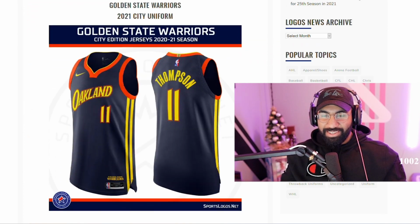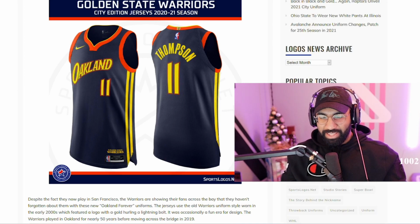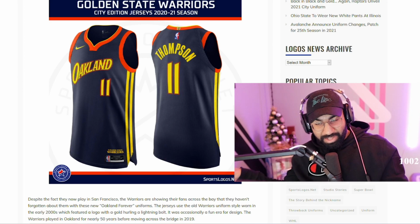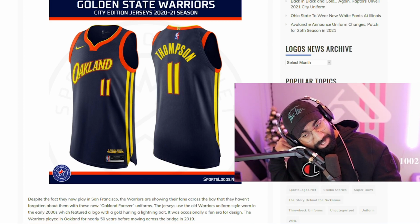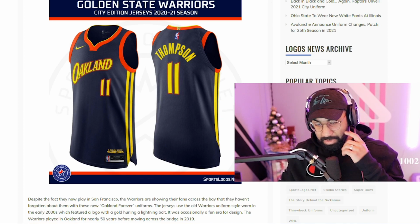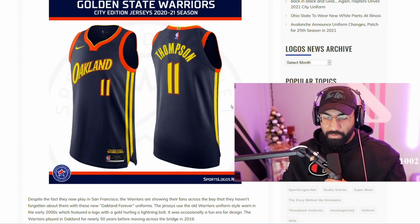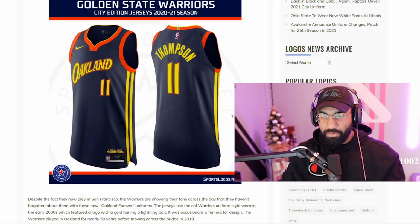Oakland. Oh, yeah. I've never, ever been a fan of this colorway, ever. It's always looked awful to me. I hate it. I hate orange and yellow. Despite the fact that they now play in San Francisco. Oof. They're showing their fans across the bay that they haven't forgotten about them, except for all the money that they took away from them, with these new Oakland Forever uniforms. What the hell does Oakland Forever mean if you don't even live there? You're not even there anymore.